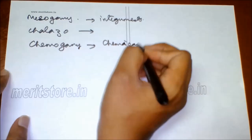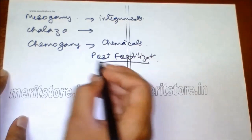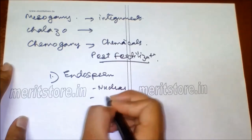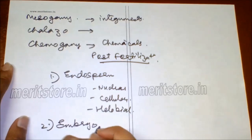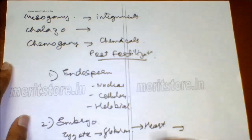After the fertilization, there are post-fertilization events which include development of endosperm, which is of three types. Number one, nuclear type. Second is cellular type. And third one is helobial type. You have to remember the examples of each type in which it is seen. And then comes the development of embryo. Development of embryo takes place by formation of embryo sac, then zygote, which divides to form globular, then heart-shaped embryo, and finally horseshoe shaped.